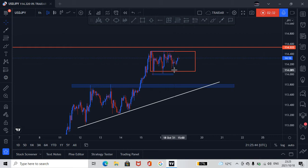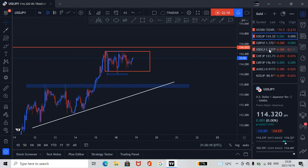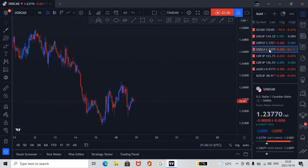So it's safe to say on a 1 hour time frame, let's give USDJPY a break until further notice. The notice, you'll be definitely getting it from me to tell you, okay, this is the direction of the market. But for now, let's give it a break. Let me move on to our first yet second pair of the day. I'm gonna go to GBPUSD.